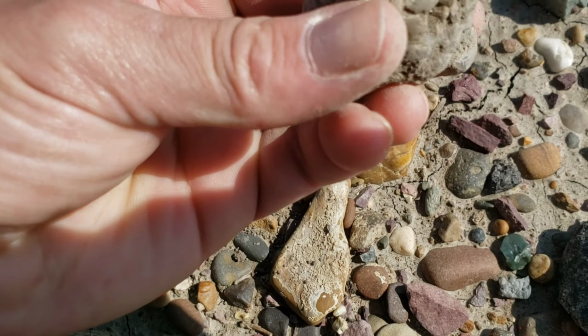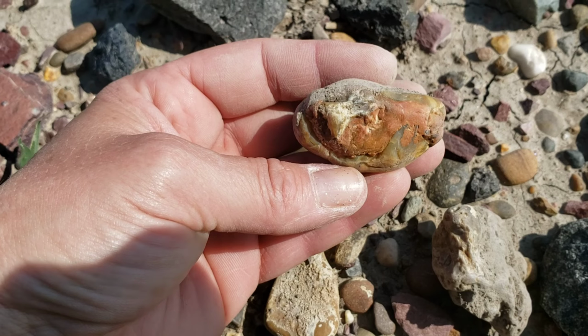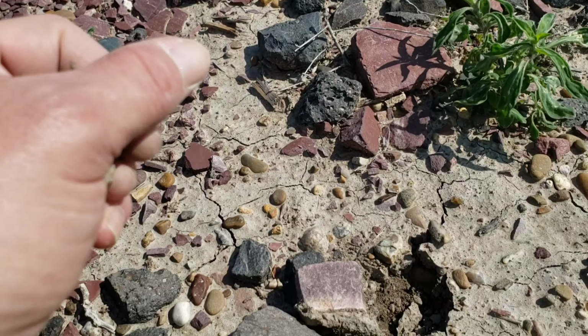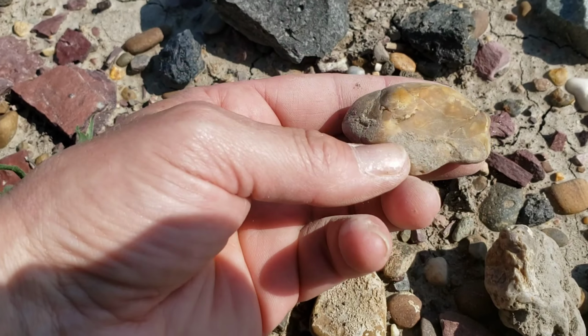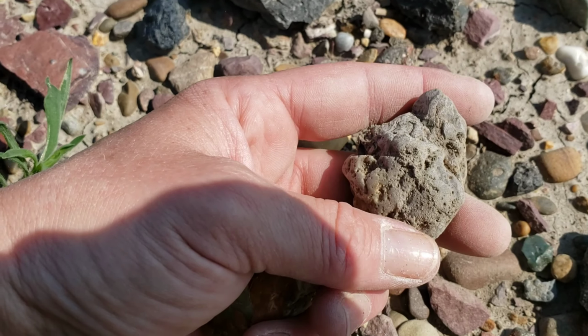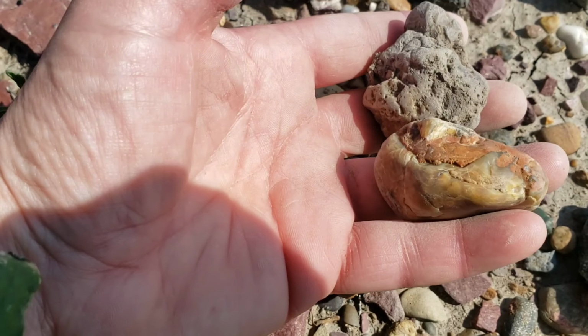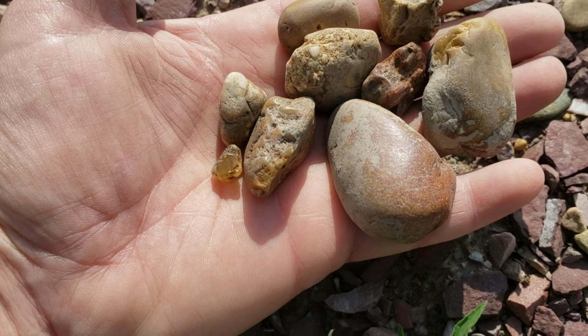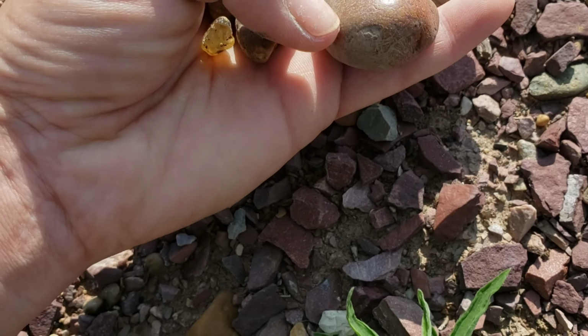Huh. Look at this one, though, guys. Oh my goodness. Ooh, pa-pow. There was something up there that caught my eye, too. But I'm gonna have to have a look at these before I go crawling up there to look. Oh my goodness. Woo-hoo! I was starting to get just a little discouraged because it had really dried up.